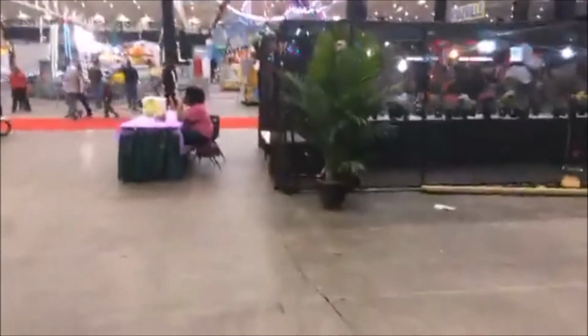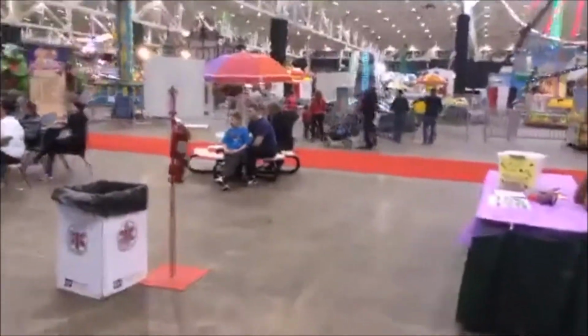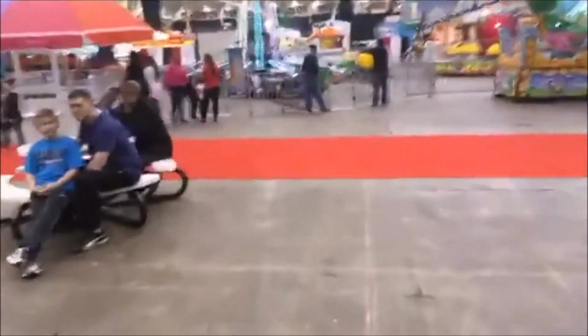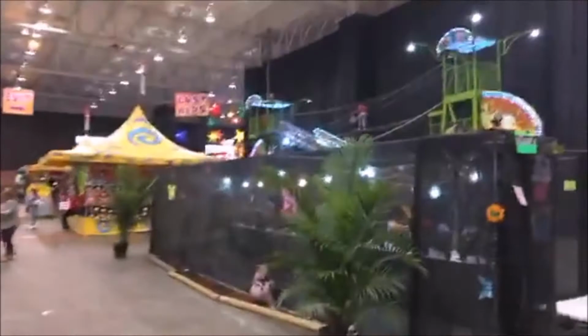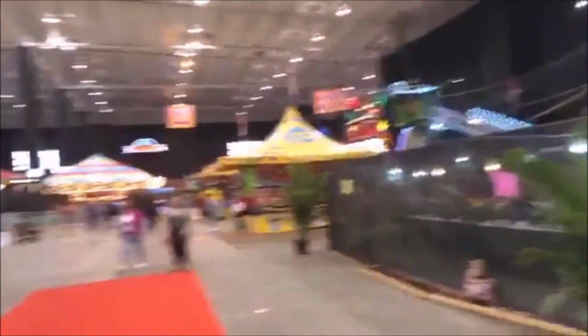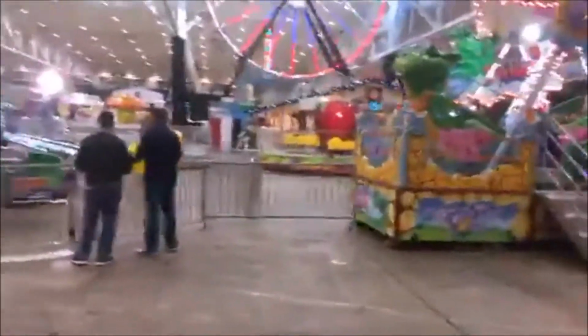So as you can see, it's all these different carnival rides that are set up to give people rides. The admission was only about 20 bucks or so. So you got a whole bunch of kids section over here, as you can see. Got some tightrope walking, some bridge walking, some traditional kiddie rides, that train. I don't know, we have to check out if that's a coaster over there or not. I don't think it is.